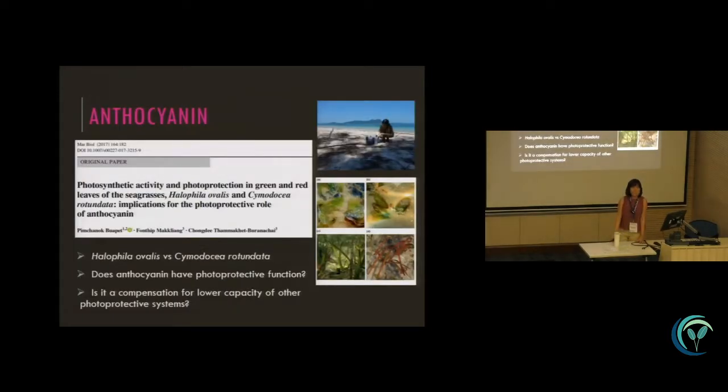In certain localities, red seagrasses are found, and this is due to accumulation of a non-photochemical pigment called anthocyanin. We worked with Halophila ovalis and Cymodocea rotundata, and we were very lucky to have the red and the green plants at the same elevation level and in very close proximity. So that allowed us to test our first question: does anthocyanin have a photoprotective function? We chose to do it by comparing the PAM parameters as well as the ROS production during the day.